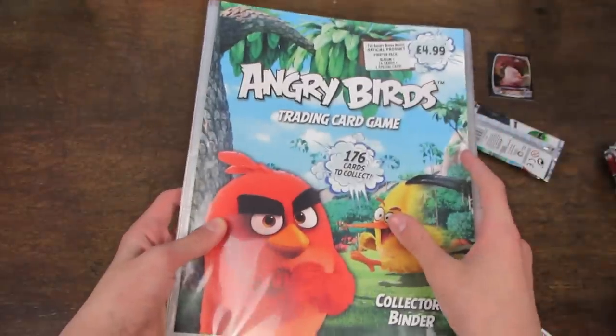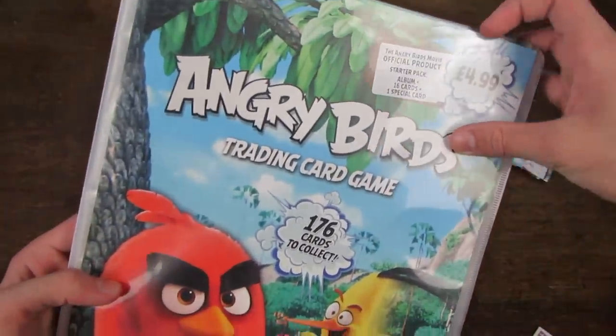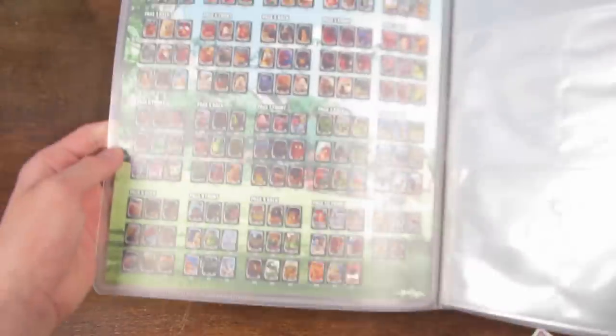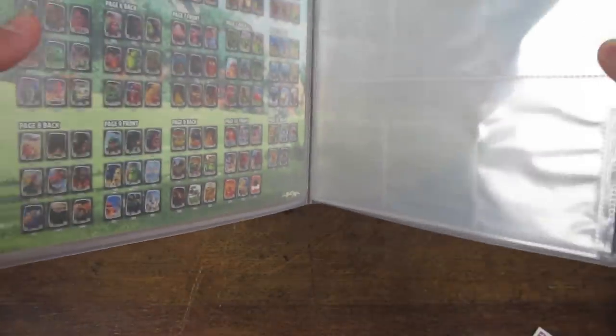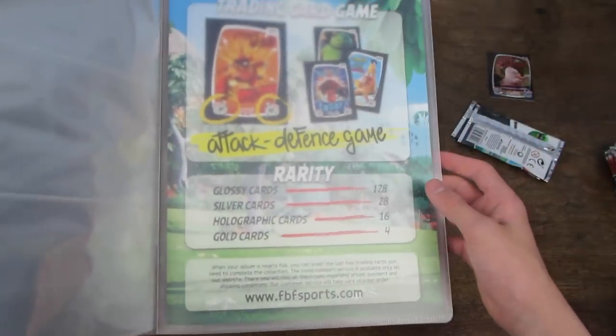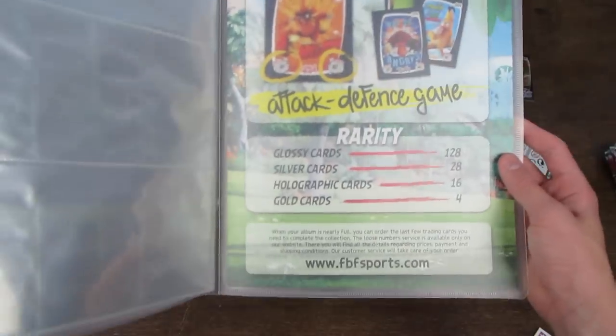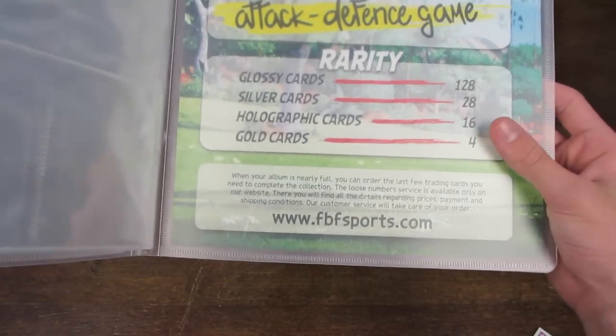So there's the cover. Pretty nice design on there, although you do still have the price, which is a bit annoying. Then on the inside cover, we do have a very nicely designed checklist, actually, with all the pages, the layout for them, and of course all the way up to card number 176 in the collection. Then on the outside cover, we do just have a little guide. So it's an attack and defense game, as I said, very similar to the Match Attacks and other Topps collections.